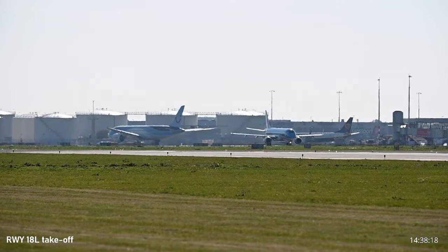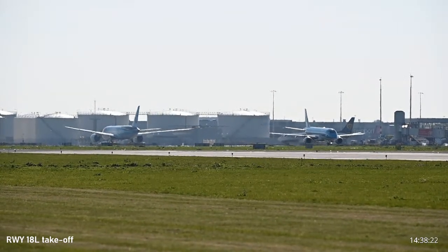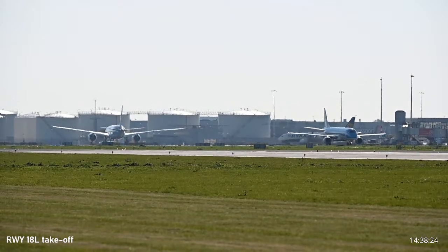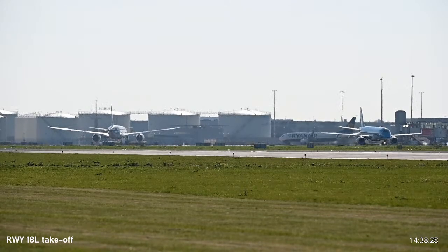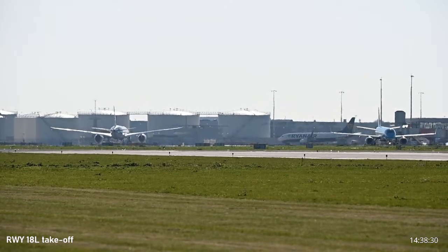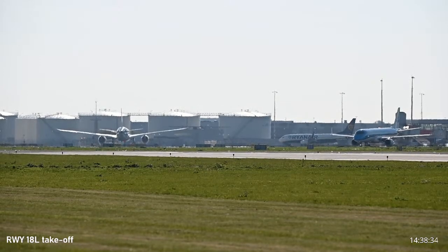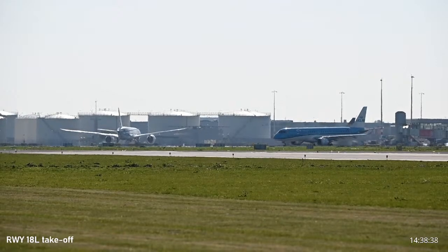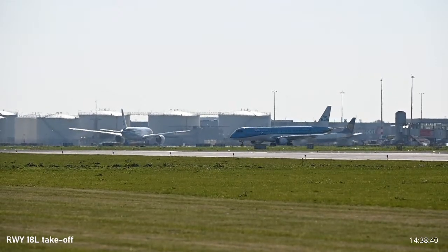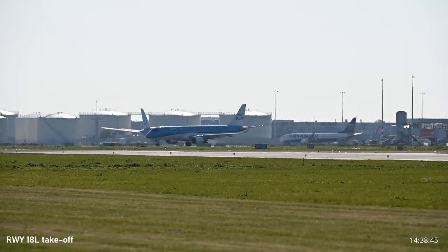Like I said, guys, today runway 18 left is secondary runway. And what that means in Amsterdam terms is that they use this runway for rush hours. And the 787 you can see lining up in the back is taking off from runway 24, which is the primary runway today at Amsterdam for takeoff. The wind is changing in favor for us later today, but knowing Amsterdam, it will not really change the outcome of the runway usage.